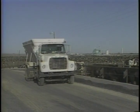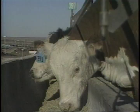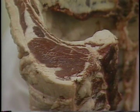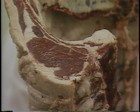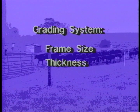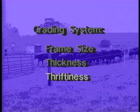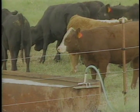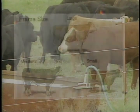A feeder animal's value is determined by its genetic ability to perform rapidly and efficiently in the feedlot, and to produce a carcass of desirable composition and weight. The current grading system is based on three major factors: frame size, thickness, and thriftiness. Thriftiness is an indication of the ability to perform normally. Cattle in conditions that would not allow them to perform normally are graded as unthrifty. Thrifty feeder cattle are evaluated for frame size and thickness.